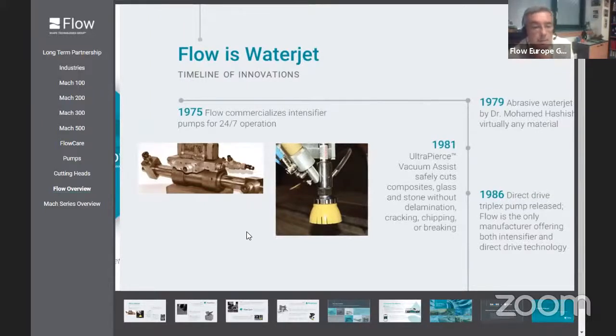As I told you at the beginning, our main focus is customers. So we really care about our customers, and everything we do is focused on them. You can see in the following slides the road that Flow has taken since it was built up in 75. We initiated our work as a company in 1970, but by 75 we started to commercialize high pressure pumps, intensifier models at the beginning, that were able to cut in the range of 3,000 bar, 45,000 psi. Everything has been marked by milestone developments that would help the customers to produce better parts.